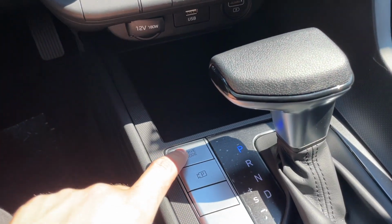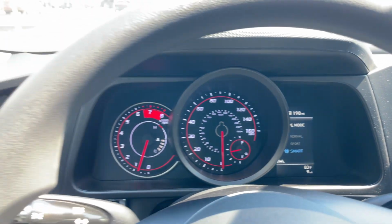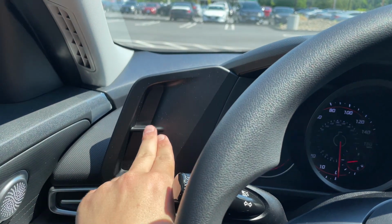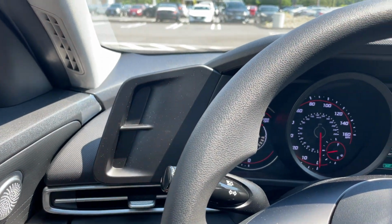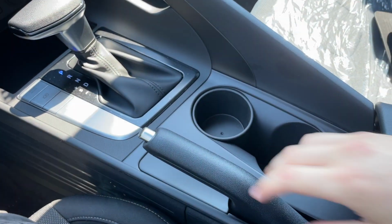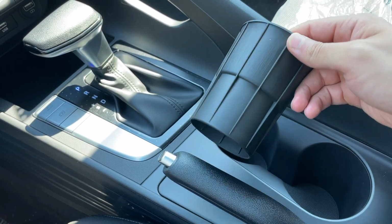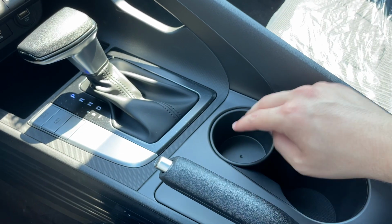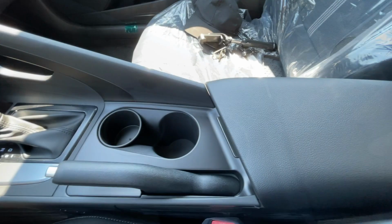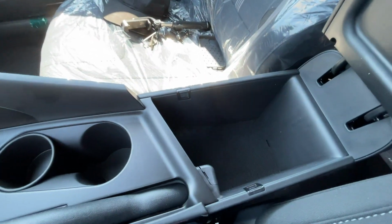And it does have the drive modes right here: normal, sport, and smart. I think in the N Line it does actually have the drive modes right here. There is a circular button right there for the modes, and there's going to be a handbrake, 2 cup holders, and this removable cup. Basically, if you have a smaller cup, you could put it there and it won't shake or move as much. Here is the armrest. It's nice and soft, and it is finished in that synthetic rubber material.